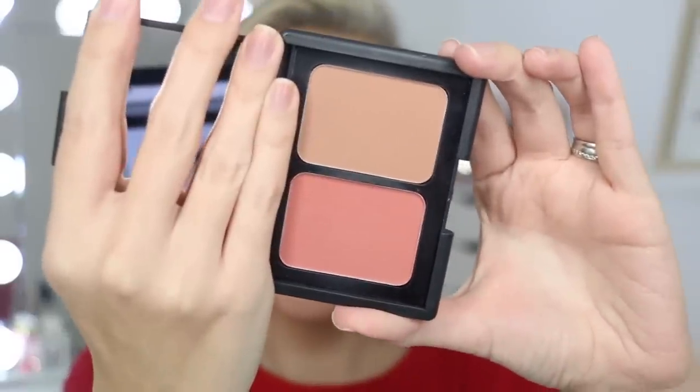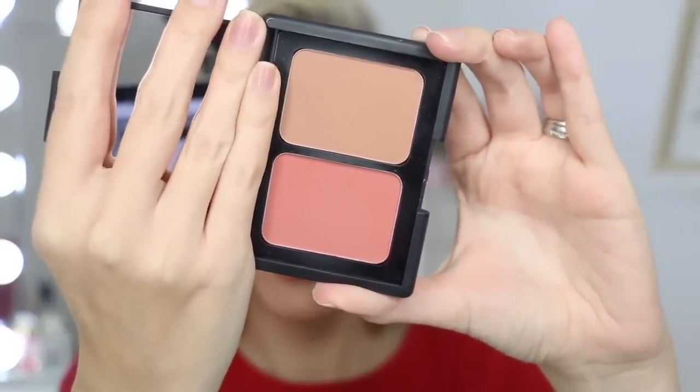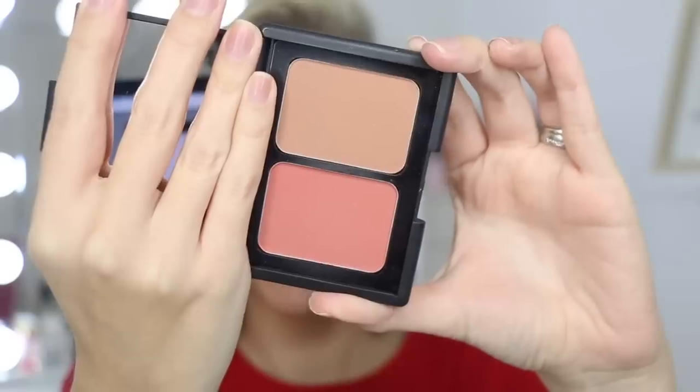This is another product by e.l.f. This is their bronzer slash contour slash blusher duo pack. This is in the shade Fiji, but this comes in 3 different shades. It's £5 in the UK, it's $4 in the US, and it is worth every single penny. Have this on today, absolutely love it.